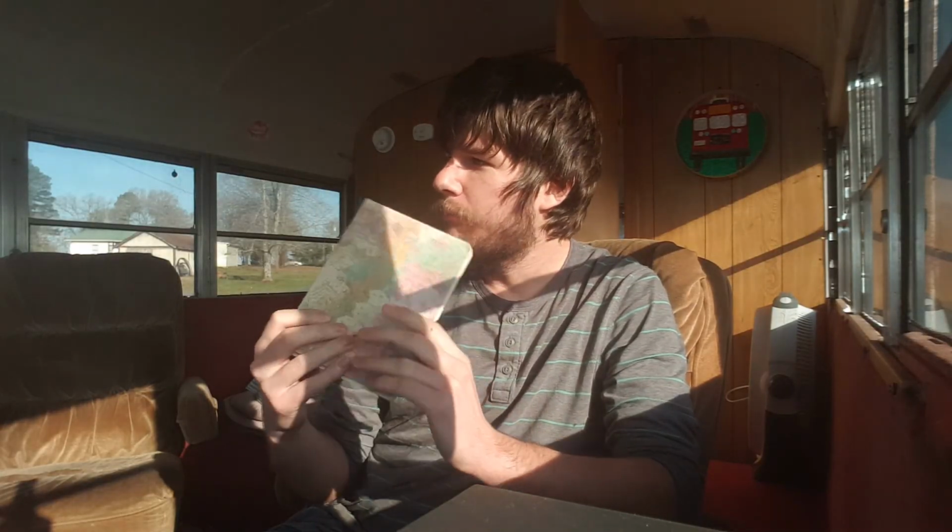This like book thing here in their bus. People have written down their experiences and how they like it. I think it's really nice. The camera's charging right now, which is why I'm using my phone. Then we'll get on the road to Linville.